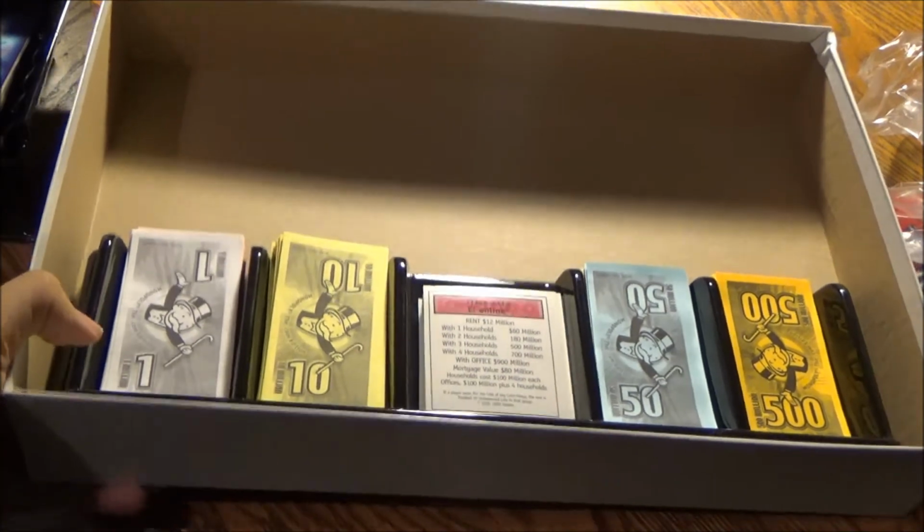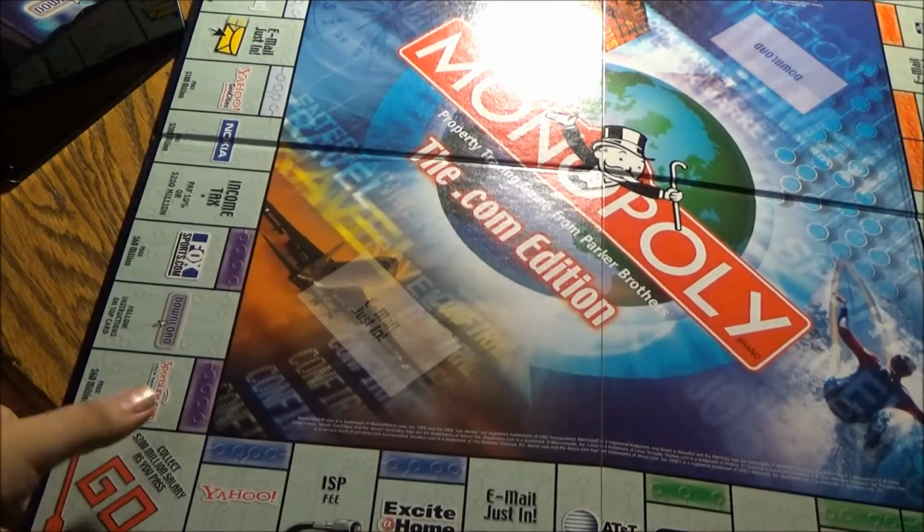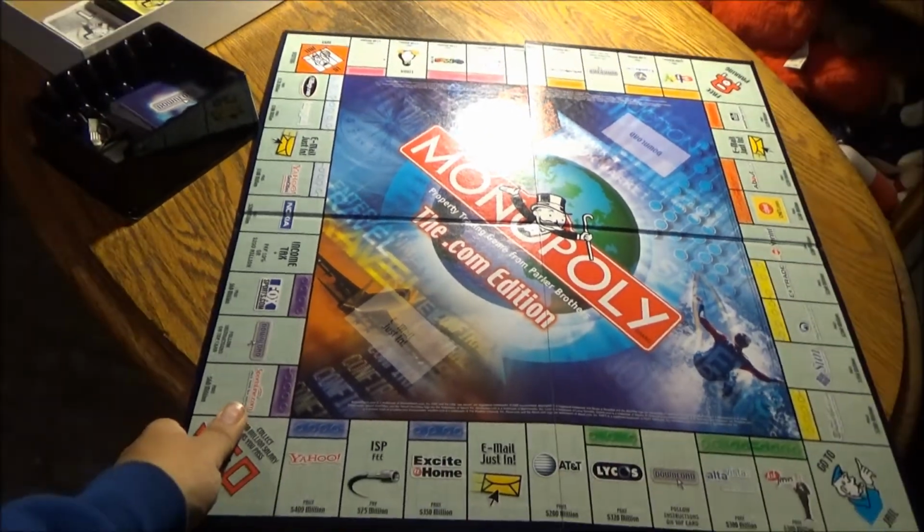Because for those who think surfing the web too much is a bit dangerous, and it kind of is, well, this is a fun alternative way for you to do that. Now let's take a look at the board. And this is one of the coolest looking boards I have ever seen in a game, Monopoly or otherwise. Have a look at that. We'll zoom out in a second, I just want to get this on. So, have a look at that.